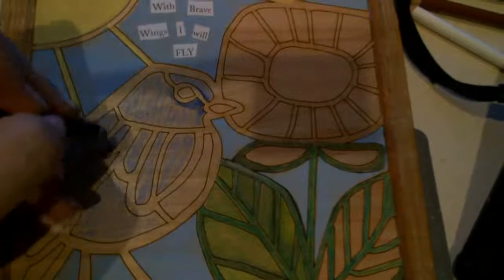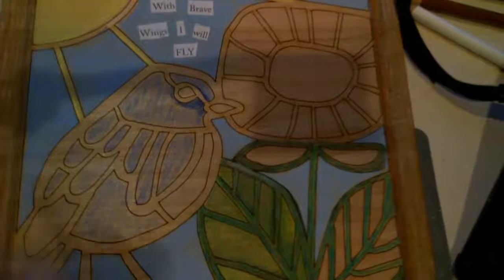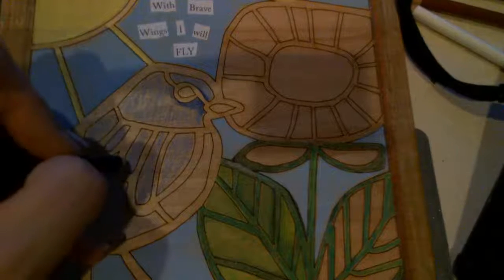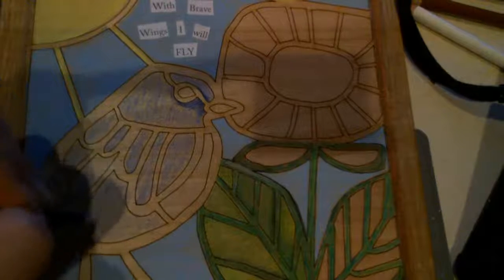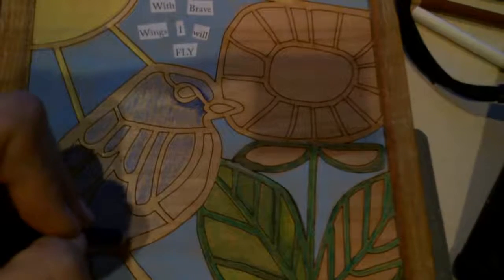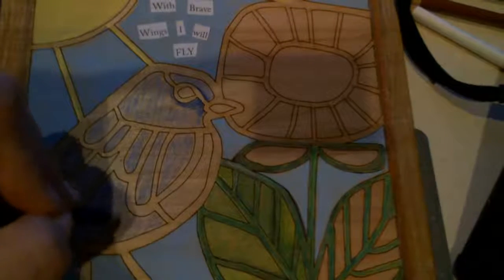When we did the leaves, I had you go in little circles because that's called burnishing, and that can get a very consistent coverage. Right now, I want to do my consistent coverage over a period of time.